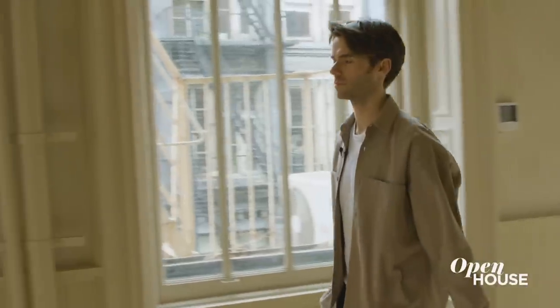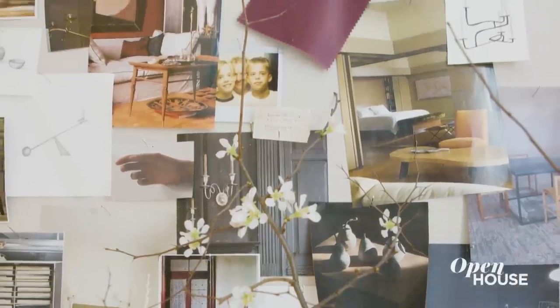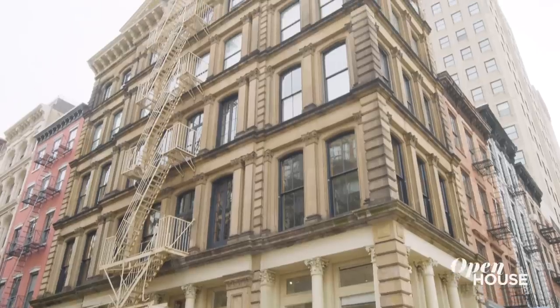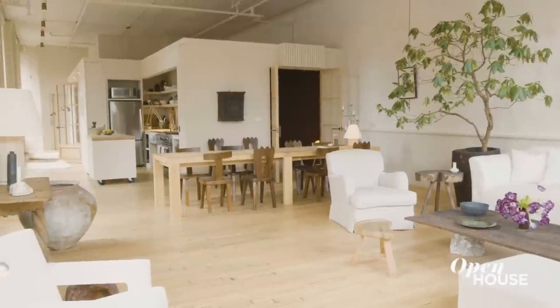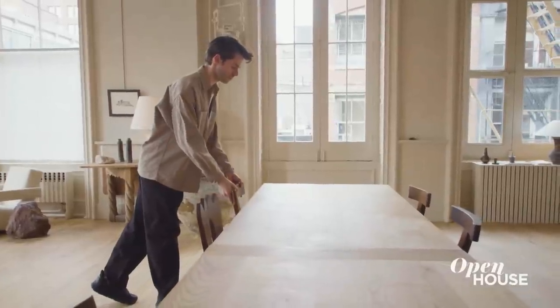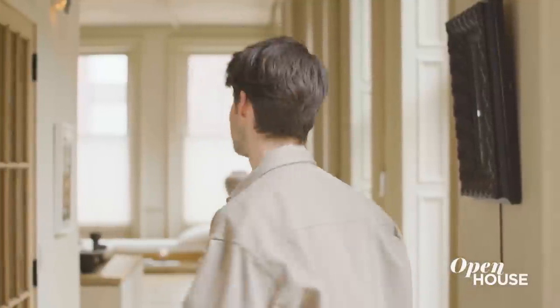What I love about design is how emotional it can be. I think the best spaces have an emotive quality that you really can experience. Hey, I'm Colin King here in my live-work loft in Tribeca. When I first saw the space, I knew it would be a real challenge. I was very intimidated by its size. I was unsure how to make it cozy and feel like home. But like my grandfather said, in order to have things you've never had, you have to do things you've never done. Come on, let me show you.